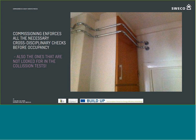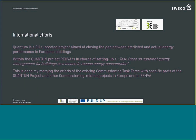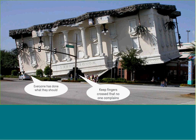Still, we need to use the tools that are there. And I look forward to hearing Dan in the later presentation, to see how his BIM model can make a collision test that will find this one. Internationally, a lot of people work with this. The International Energy Agency has set the agenda for it, and there are a lot of international standards and guidelines, and also sustainability certification programs working with commissioning. Quantum is what Stefan is going to talk a little about later. Then we have ICAR, ASHRAE, and SIPSE, who are trying to align all international commissioning terminology, and REVA is a review partner of this. ASHRAE itself has a huge complex of commissioning standards and guidelines, and REVA has personnel participating in that work also.